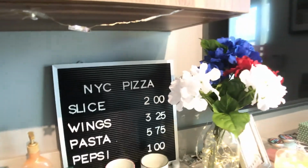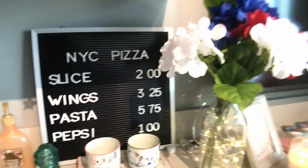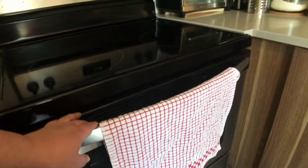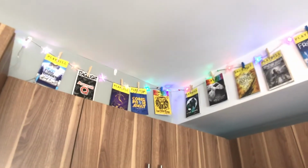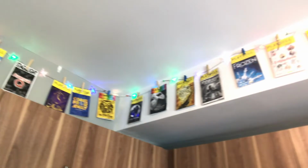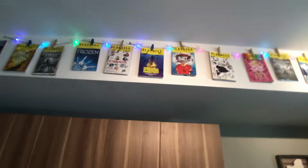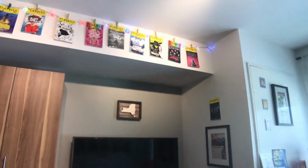I try to make my kitchen have a New York pizza kitchen theme to it. And so I've got my little menu right there. And of course, again, just some little New York pizza kitchen touches that you would see around. This is my favorite way to display playbills personally. I have my extras in the binder. Most of those are just unsigned ones though, or ones that are signed that I don't have room for, but these are all my favorites up here.